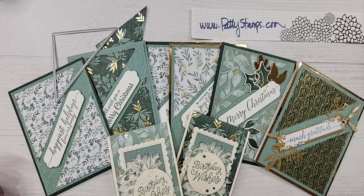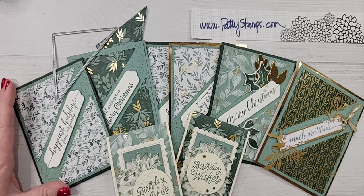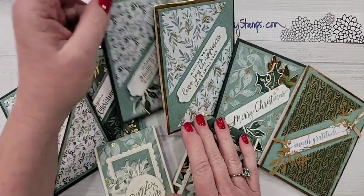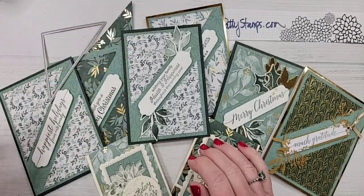Oh, needs a splash of gold. I could add gold. I definitely could. Which one were we doing? This one down here? Yeah, I could totally add a splash of gold to that. Most definitely.